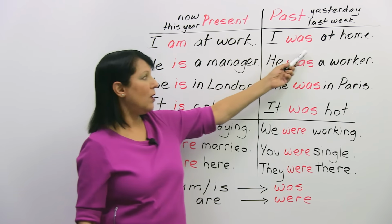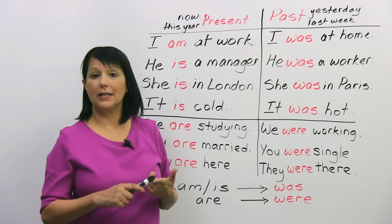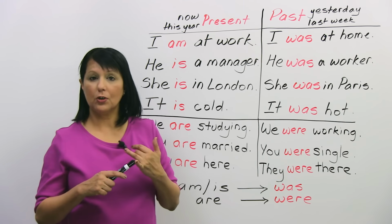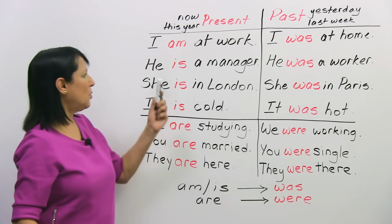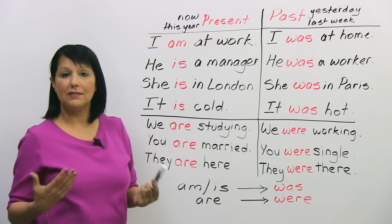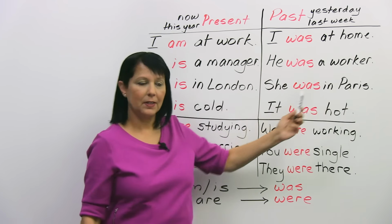Yesterday, I was at home. So when I say was, that's the past. The past can be yesterday, last night, last week, 5 years ago. Any time before now is the past. Okay, so let's take another example. He is a manager this year. Last year, he was a worker. He is becomes he was.